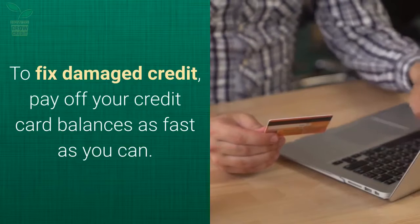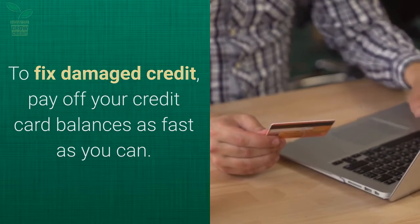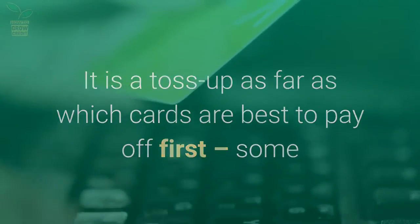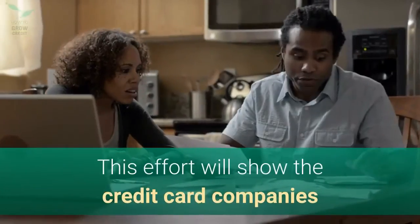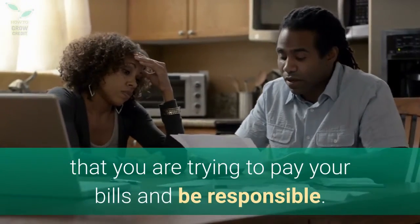To fix damaged credit, pay off your credit card balances as fast as you can. It is a toss-up as far as which cards are best to pay off first. Some choose ones with the highest interest rate, others choose the card with the lowest balance. This effort will show the credit card companies that you are trying to pay your bills and be responsible.